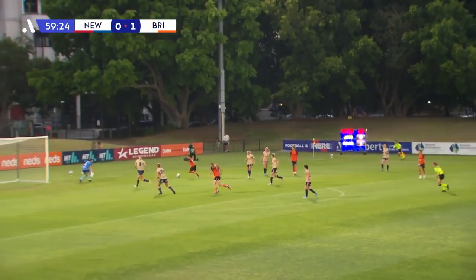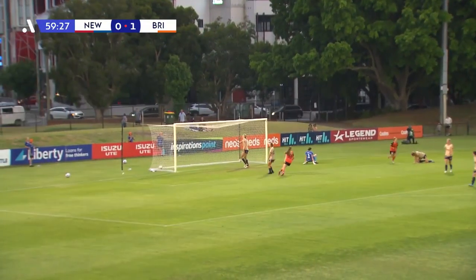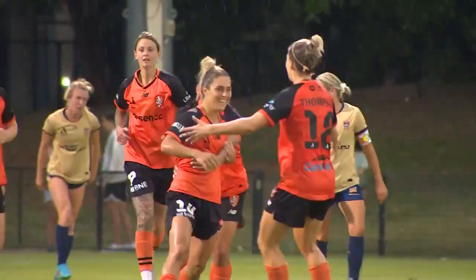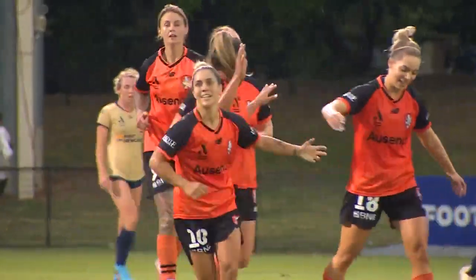Ball falls in the box. Gorry, dangerous. Katrina Gorry got the angle spot on. There is one unstoppable force in this game, and her name is Katrina Gorry.